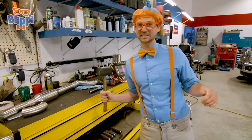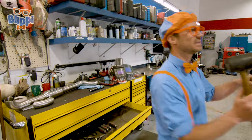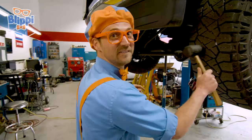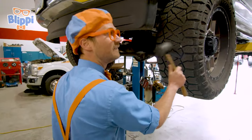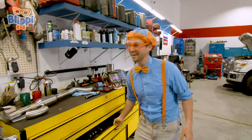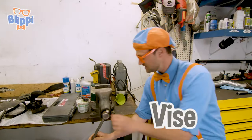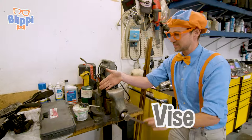Yeah, you can hit things with it. Yeah, like a tire. Watch this. I don't know what you would do that for, but it's fun. Whoa, yeah, a vise right here? Yeah, you can put things in here.